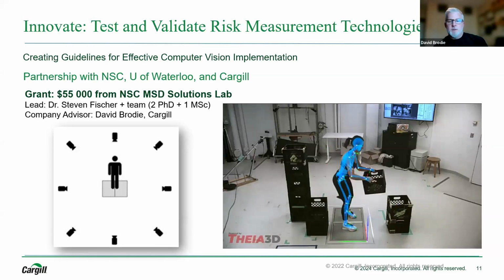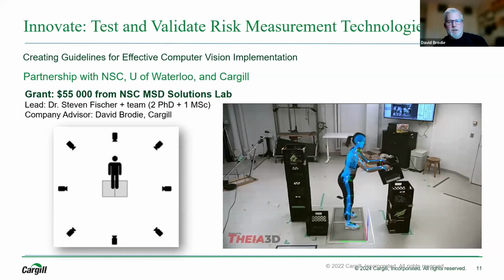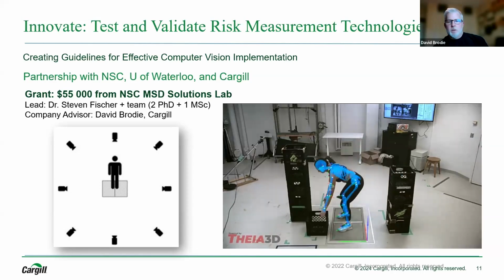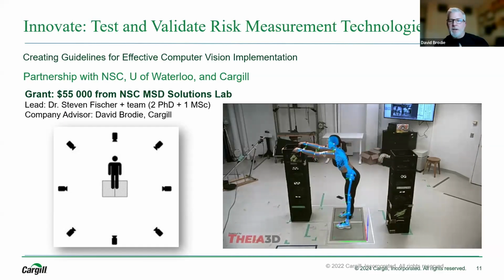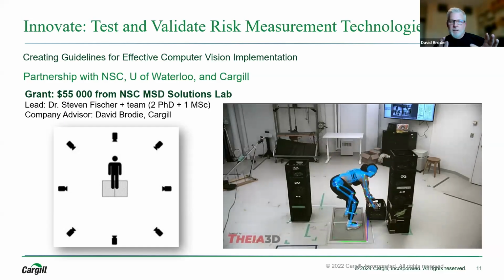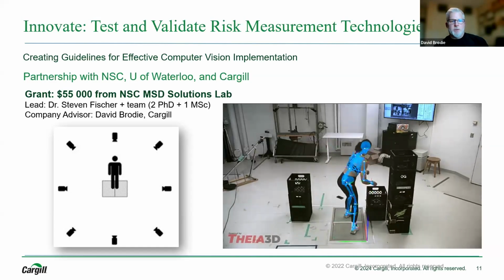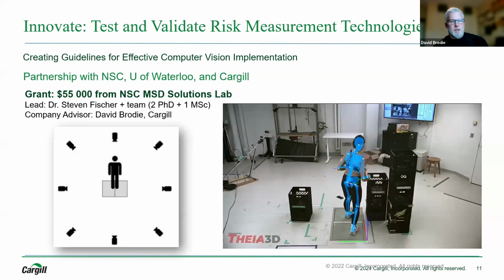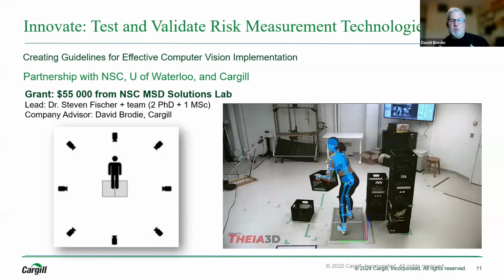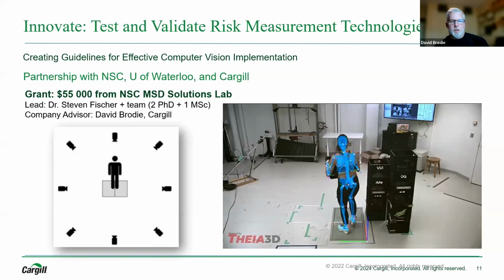wanted to know if there are any differences in scoring if I take the video from one angle now and a different angle a week from now or 2 months from now, if I'm doing an engineering solution. I want to make sure that if I'm measuring, I'm getting apples to apples. And one of the things we were able to do is get a grant from the National Safety Council, their MSD Solutions Lab. And we were able to partner with, essentially the University of Waterloo, who did all the work. They had a great team there led by Dr. Fisher. We had 2 PhD students involved.